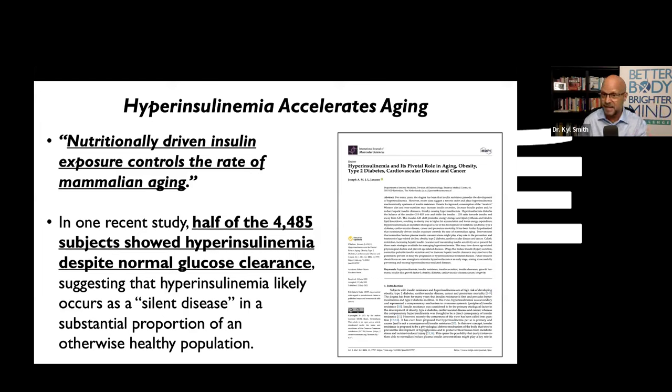It turns out, scientists are telling us, insulin can go up a decade or decades before blood glucose goes up. And when blood glucose goes up, the horse is out of the barn, meaning it's a lot easier to bring insulin down well before fasting glucose goes up.